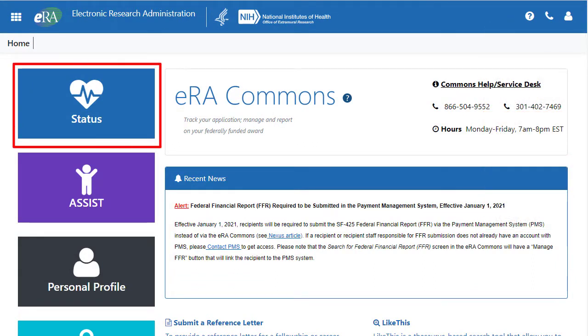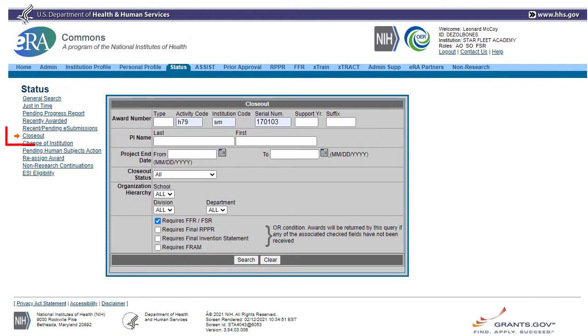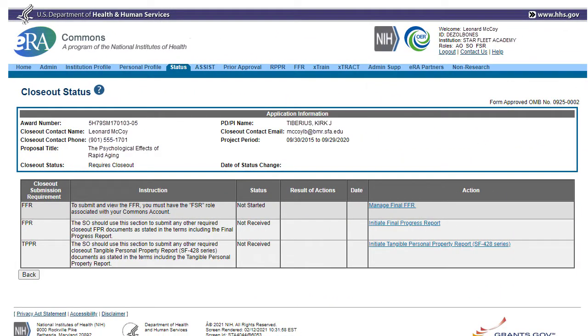If you have the signing official role, go to Status to search for the appropriate grant by using the Closeout search option. Enter key information, such as activity code, IC, and serial number for the grant you are looking for. Then click Search. The Closeout search results screen will open. Click the Requires Closeout link to access the Closeout status page.